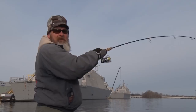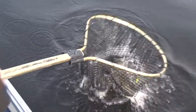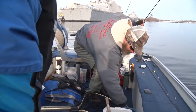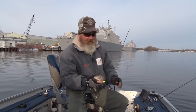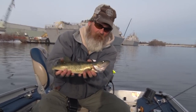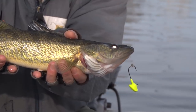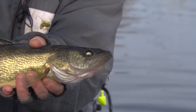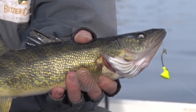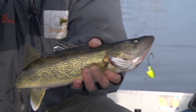First one vertical jigging this year. Oh, nice fish, dude. Stinger hook, look at that. Good job, Mr. Korch. Ooh, that feels good. This is why, and I've said this on this show so many times, that stinger hook is so important. That water's cold, very soft, very slow bite, and you can see the jig is hanging out of his mouth, and that stinger hook's in there. So, number one.